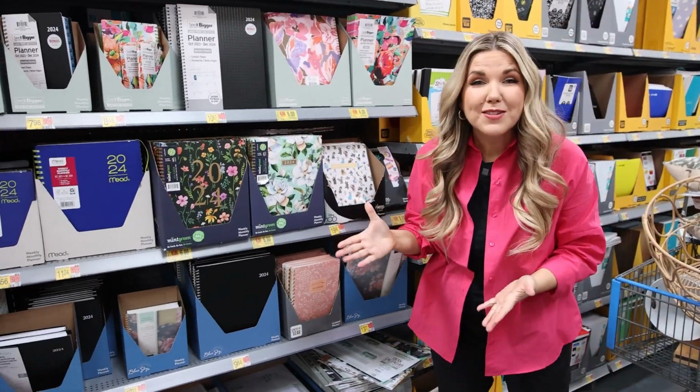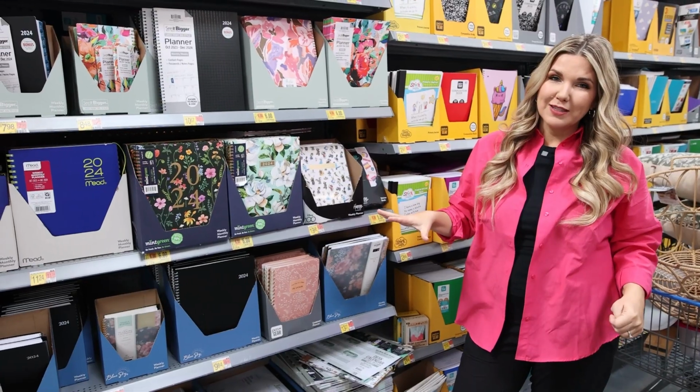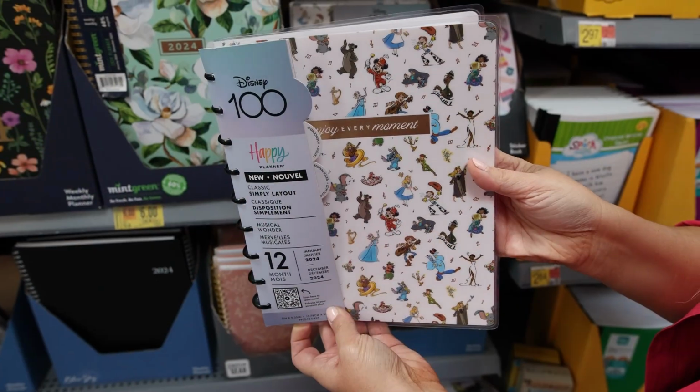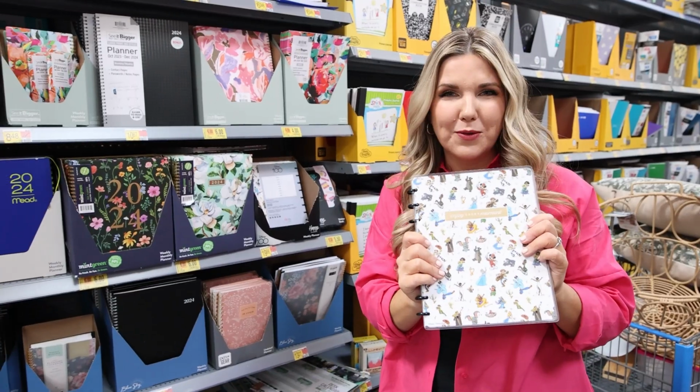When we're getting our houses organized, we also have to get our schedules organized. Walmart has several planner options. I would say one of my favorite planners here are the Happy Planners. These are great. I've used these for years to keep everything organized.